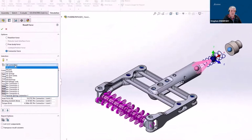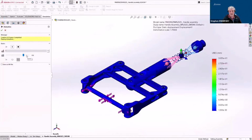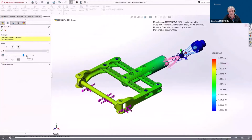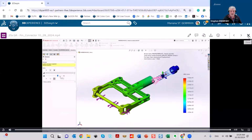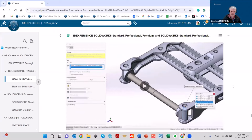With this new enhancement, the accuracy has been improved by distributing the load more accurately, so you get a really strong result without spending too much time actually meshing parts that aren't important to you. Just scroll down, please.